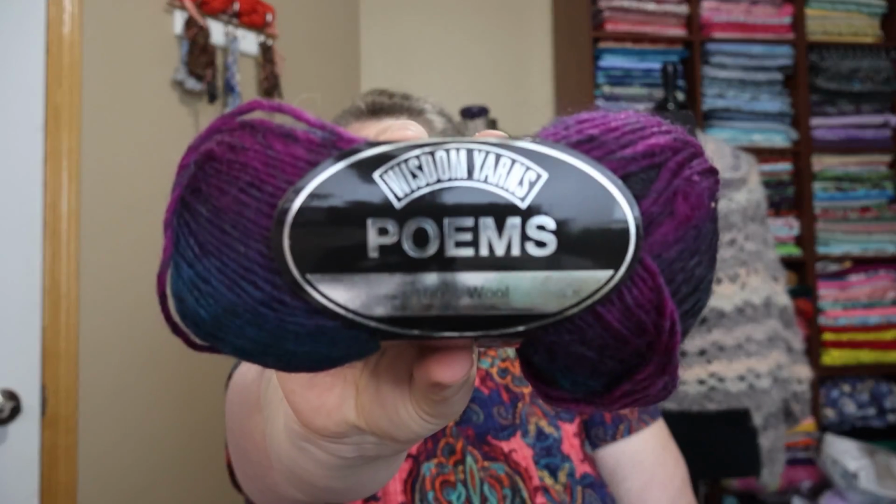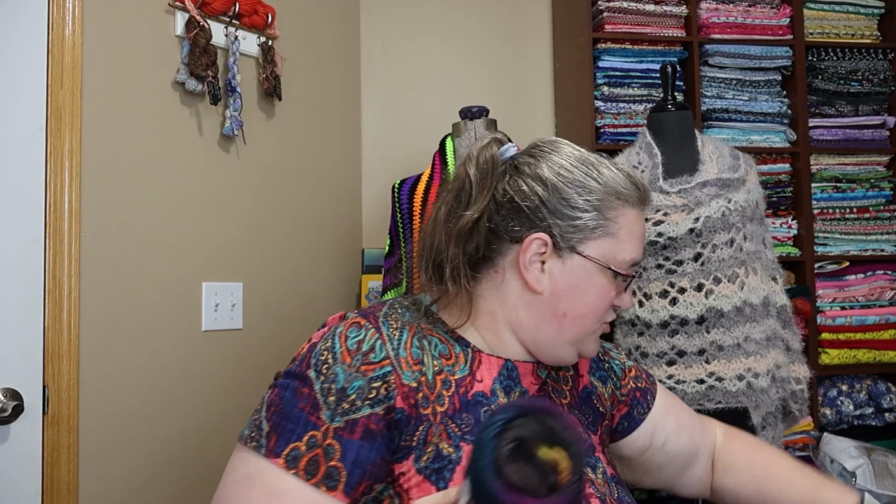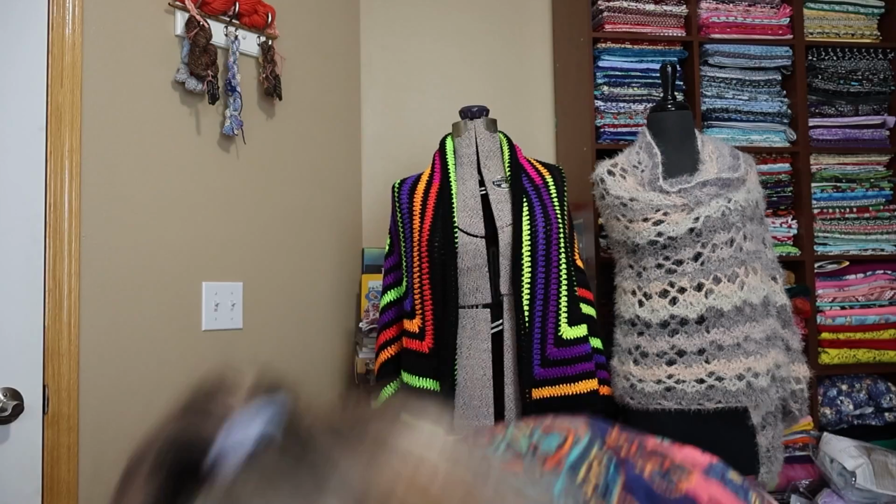So I got some Wisdom Yarn Poems. It's very pretty. This colorway doesn't have a name. It's color 579. It doesn't have a different colorway name on my invoice, so I think on Herrschners it'll just say 579. I got 2 of these to see what they looked like. Woo! Oh my goodness. I was very curious about this. You'll see there's some smooch in it, although this might have been the one I dropped. Hard to tell.